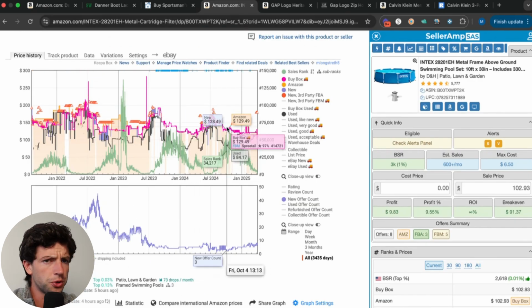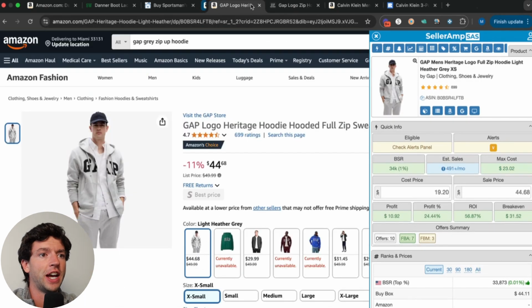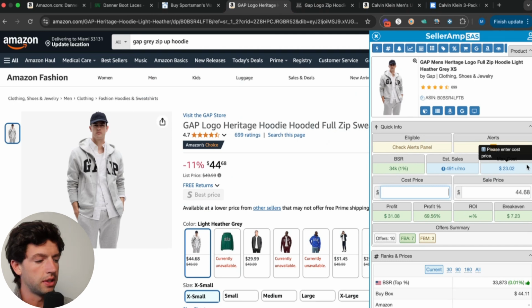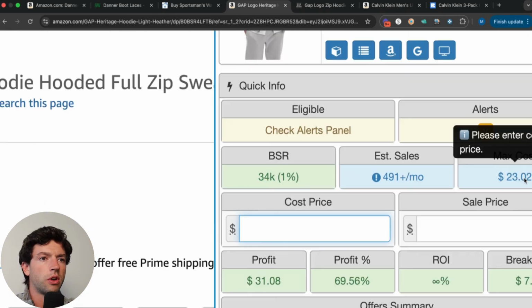Now I just want to show you how crazy demand can change on different items. If we take a look at these guys, we can see these are buy boxing for 45 on Amazon, so that puts our max cost at 23. Just looking at this item, it makes sense that there's good demand. You can see right here, our max cost is $23 in order to be profitable.